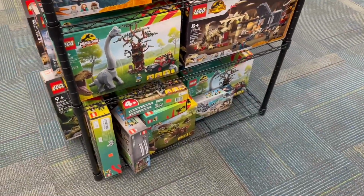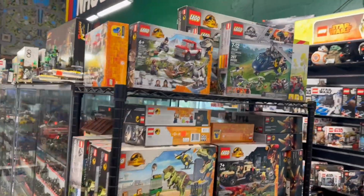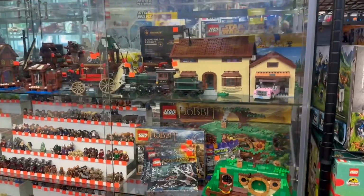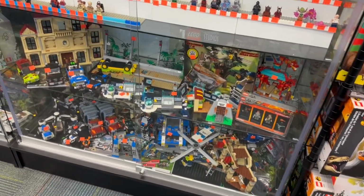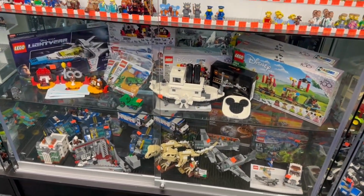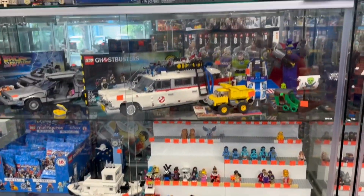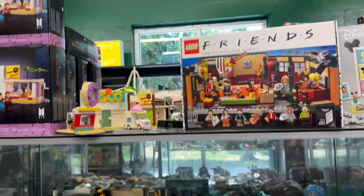I did buy a Lego game from here. I wanted to check it out and see if it was fun to play or not. And it wasn't that much. There's all their Hobbit and Lord of the Rings stuff. Some just random miscellaneous stuff, it looks like, down below. It looks like mainly Disney, but there seemed like there was some other stuff in there. So, Indiana Jones there too.